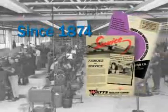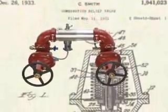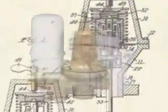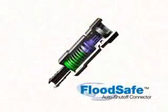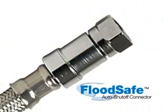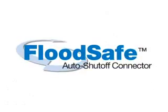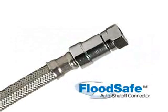Since 1874, Massachusetts-based Watts Regulator Company has been a leading manufacturer of innovative and high-quality plumbing and heating products for commercial and residential applications. Today, that tradition of innovation continues with the introduction of Watts' new FloodSafe Auto-Shutoff Connectors. The FloodSafe's patented design protects against catastrophic water damage caused by burst, broken, or ruptured water supply hoses and fittings.